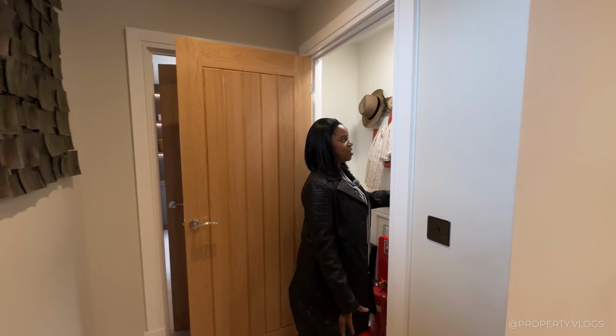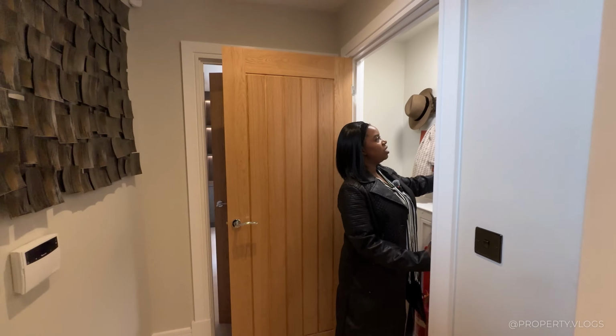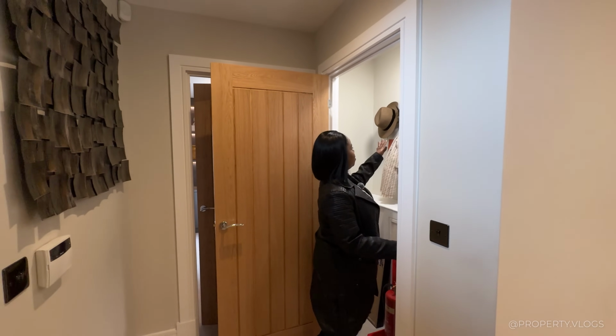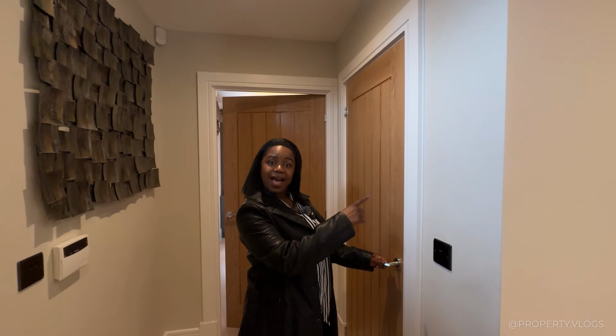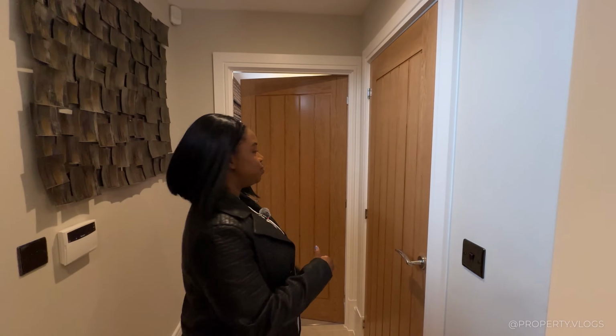Again, very easy to access if you have anyone coming in to maintain it. You've got your consumer unit, your security system, everything is here, including your BT, and then you've got ample space to have shelving if you want, or hooks like they've shown there for your cloak. And did you notice there was a light there? Yeah, fantastic. So should we look at the first room?